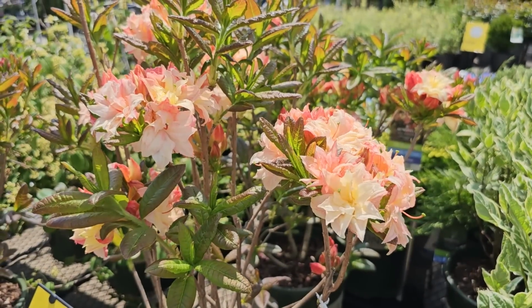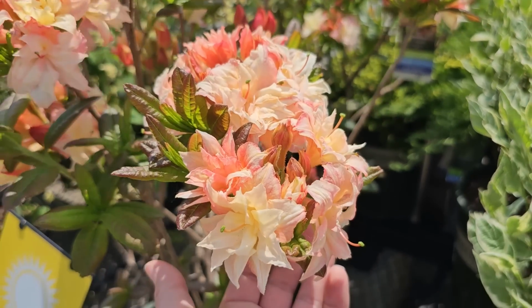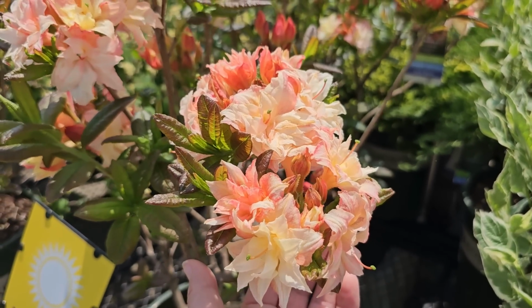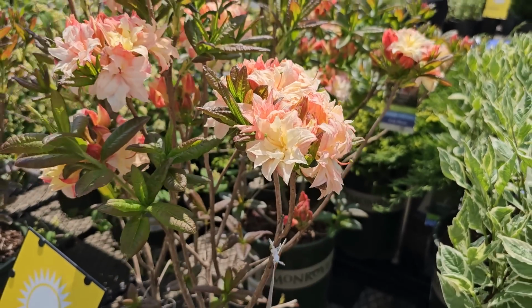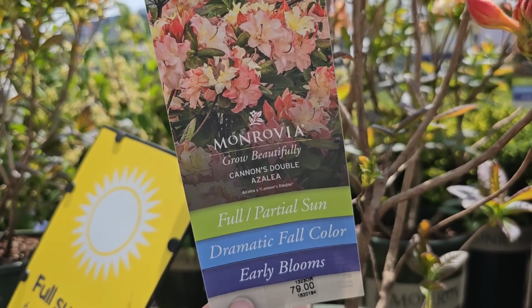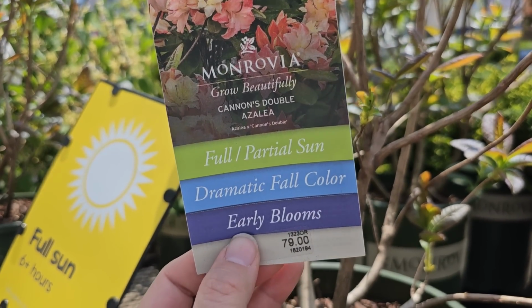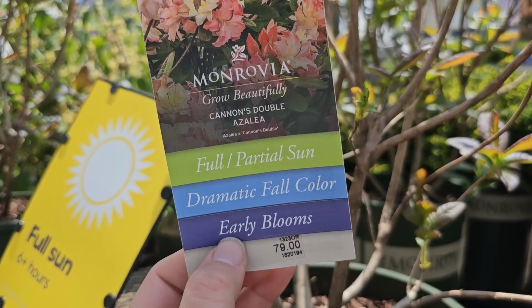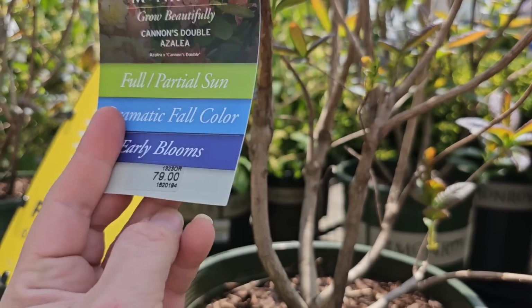This is the most beautiful azalea I have ever seen. Check this out. So unique. It's shades of salmon, apricot, and cream. Absolutely stunning. So this is by Monrovia, the Cannon's Double Azalea. It is a full to partial sun azalea. It has dramatic fall color. Oh, that's awesome. It might have some pretty foliage in the fall. And early blooms, it is $79.